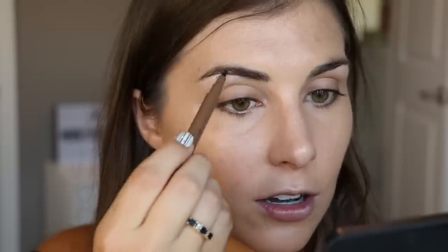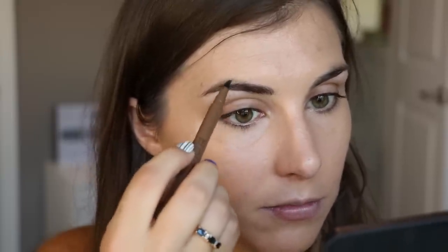Ooh, so there is the tip here. It is super precise. I'm just going to go in, like you see in microblading videos, and create hair-like strokes. It's not too harsh at all. I dig it. All right, so there is one brow done.